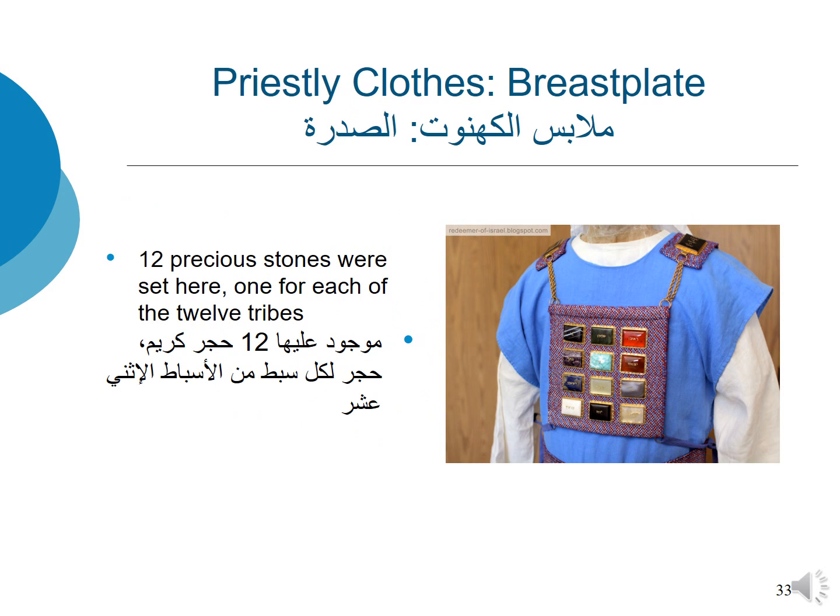Also with the ephod was the breastplate. On the breastplate there were 12 precious stones. And as you may have guessed, each stone was for one of the 12 tribes of Israel.